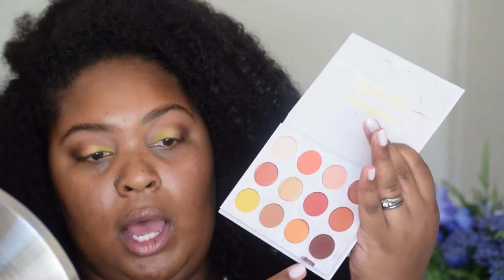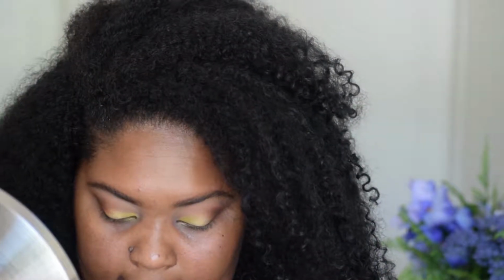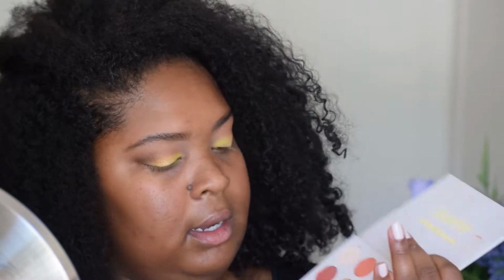The outer V. I am glad I did my eyes before my face, because this palette does have a little bit of fallout. Nothing too major, but it is definitely on my face. Yeah, that color specifically had a lot of kick up. This one right here. And then just because we lost a little bit of the colors, I'm going to go ahead and put the same colors back over there. And I'm just going to put this color here on the inner, like a mix between these two, this one and this one, on the inner corner.